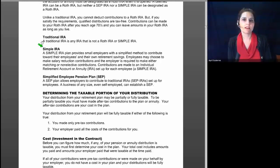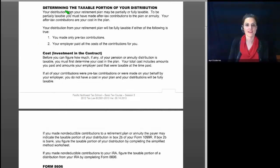So our Adjustments to Income course will focus a lot on IRAs, how you make contributions, whether or not you're allowed to claim a deduction for money you put into that IRA, how much you're allowed to put in the IRA, and so forth. But today's class is really about the opposite and what happens when you take money out. And with that, we're going to move on to this concept, which is determining the taxable portion of a distribution when you do take money out.